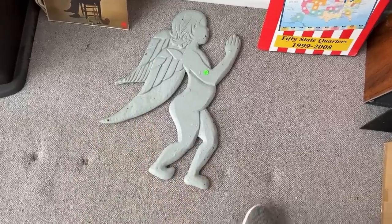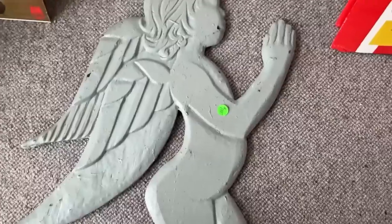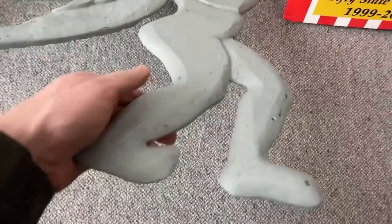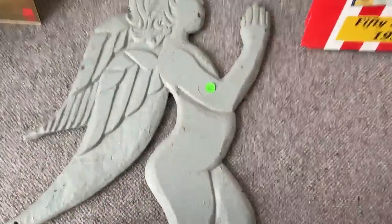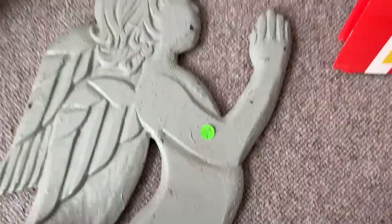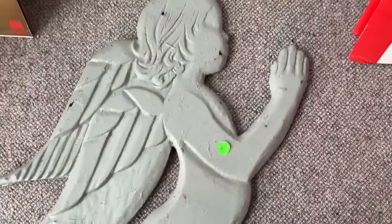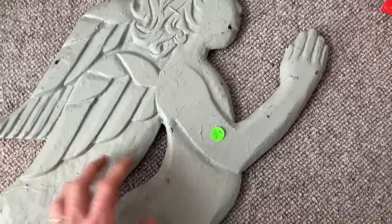Now this angel is nice. It's cast iron, really heavy. Always look for angel stuff. I mean, here, look at this. That's how loud it is. $100 for it. And no, that's not going to break it. I can hear it now.